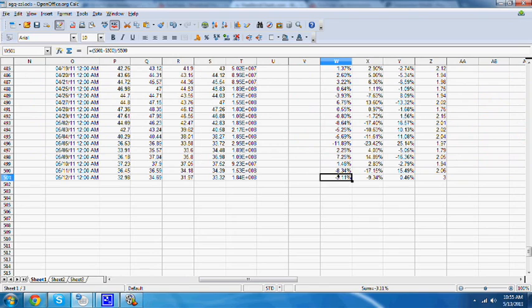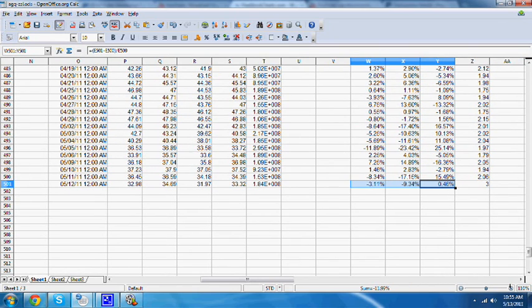And this column here represents the SLV shares. Its percentage move for the day yesterday was negative 3.11. The double long was down 9.3 rather than around negative 6. And the double short, or the ultra short, was up 0.5% rather than around 6%. Interesting what has played out here. Let me just make it a little bit bigger just for your screen.